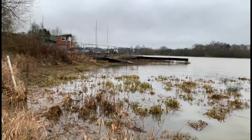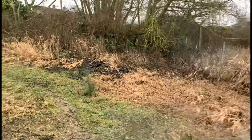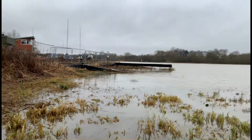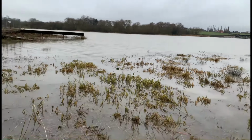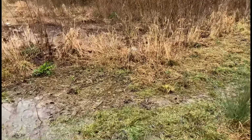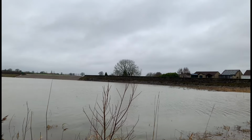Can't see anything as of yet. What's that? Let's go and have a look at that. Well, I think it's just a wrapper of some sort, it's not a fish anyway. Well, yeah, 2 little dead fish. That's about all there is to report, but I've seen the size of them.